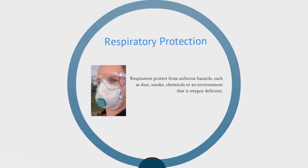Respiratory protection can come from a respirator or a mask. Respirators have cartridges in them that purify the air that you breathe. They protect you from dust, smoke, chemicals, or from an oxygen-deficient environment. It's crucial to ensure the respirator is snug against your face, otherwise it's not really protecting you. This might mean, as you see in the picture, that it's below goggles or another set of PPE. It might also mean that you can't grow out that long beard you've been wanting. Sorry.